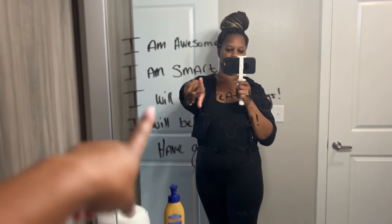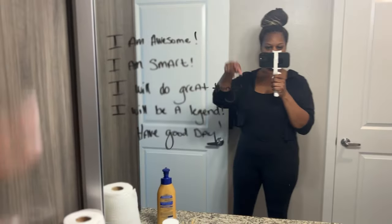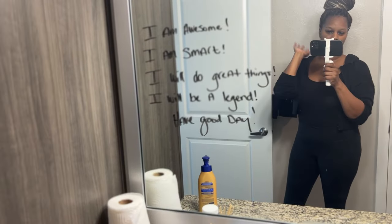I write my son affirmations every night so that he wakes up in the morning and reads them. So those were the affirmations for today.